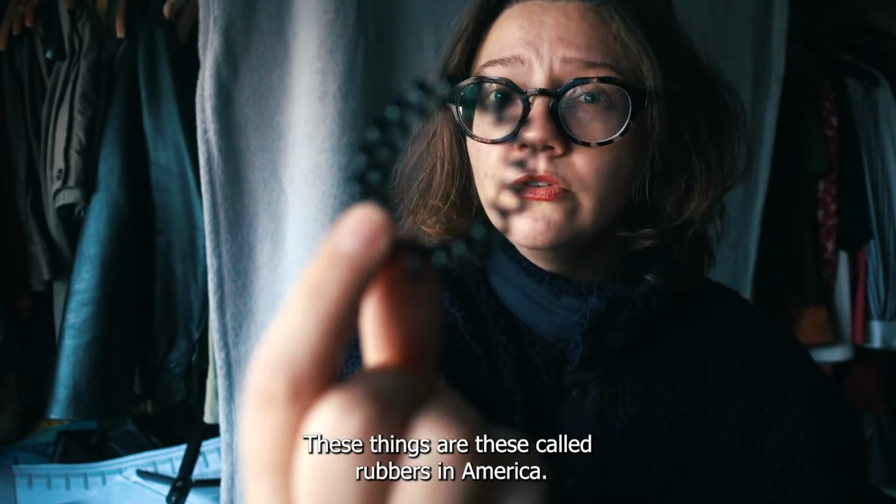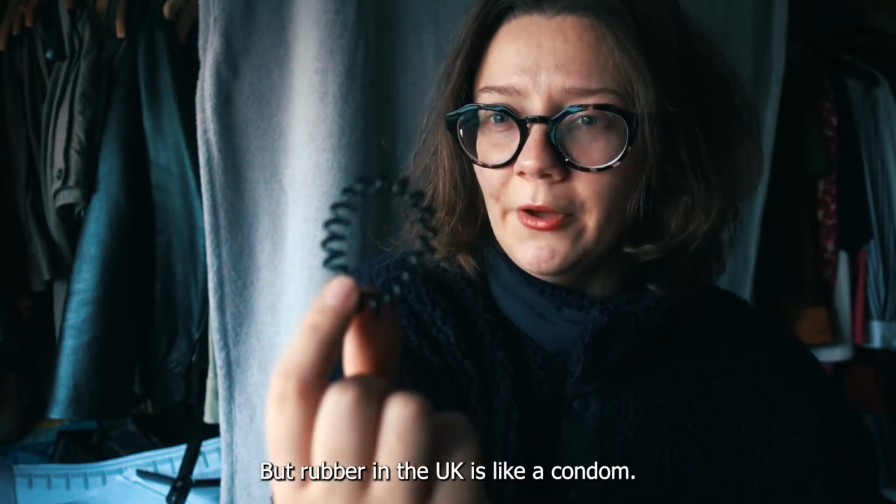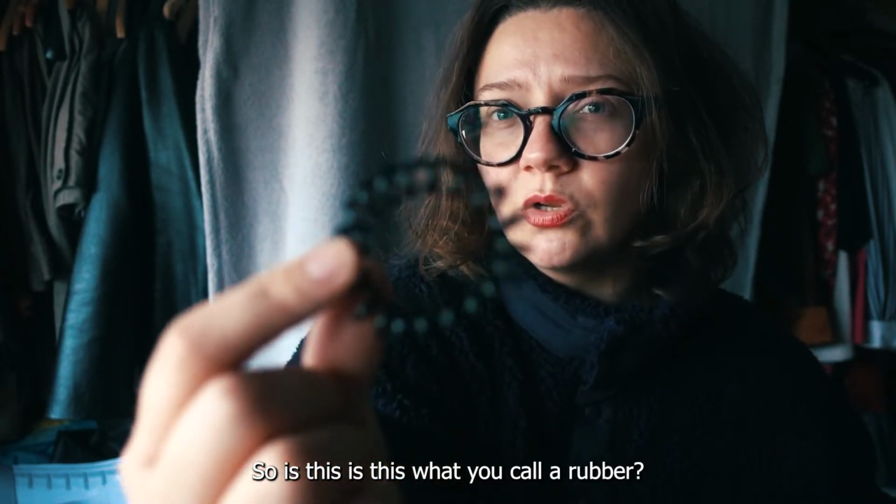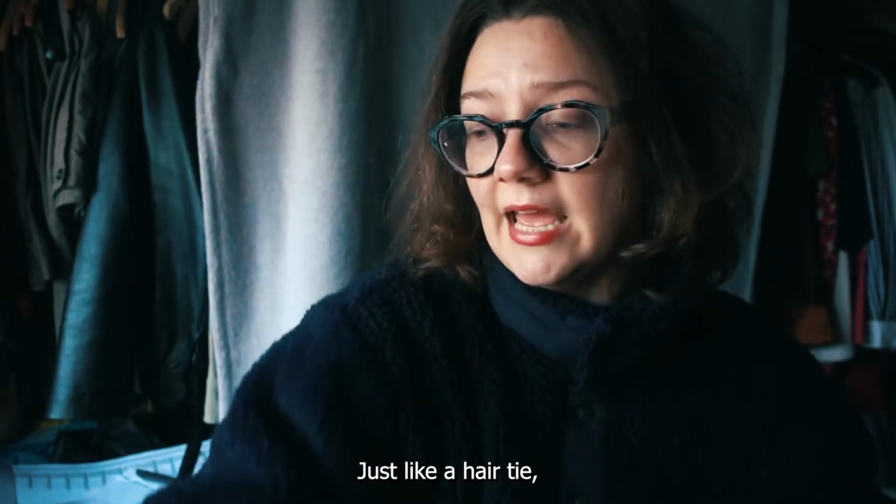These things, are these called rubbers in America? But a rubber in the UK is like a condom. So is this what you call a rubber? Or what is this? Just like a hair tie.